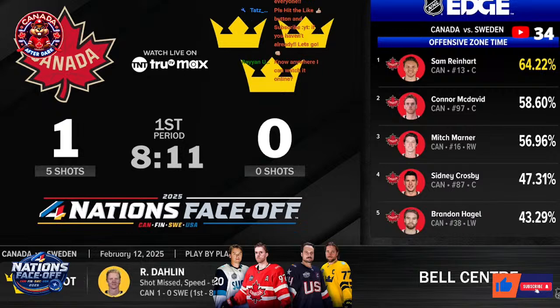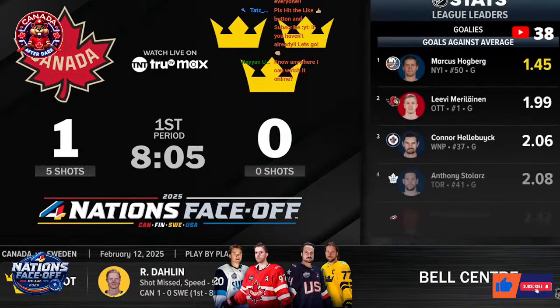Live to the Bell Centre in Montreal. Team Canada on a goal by Nate MacKinnon from Crosby and McDavid. With Nylander in the box, they lead the Swedes 1-0. Best on best hockey is back.